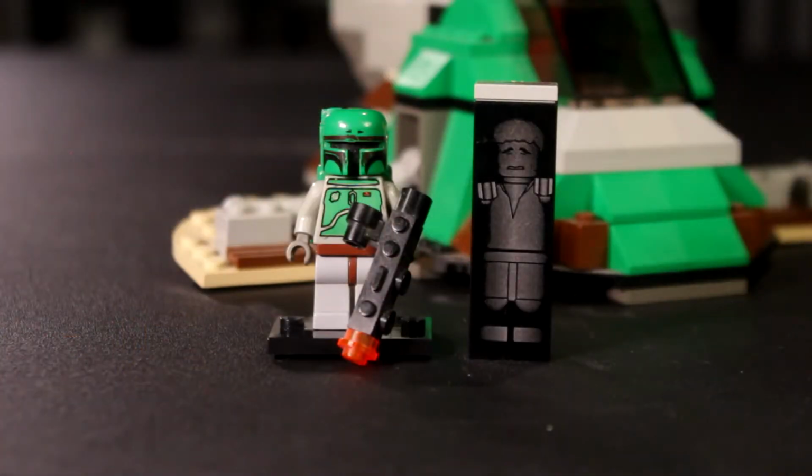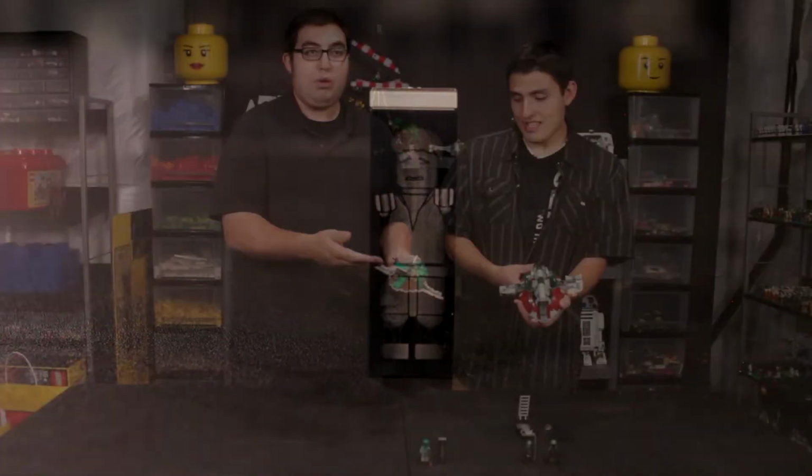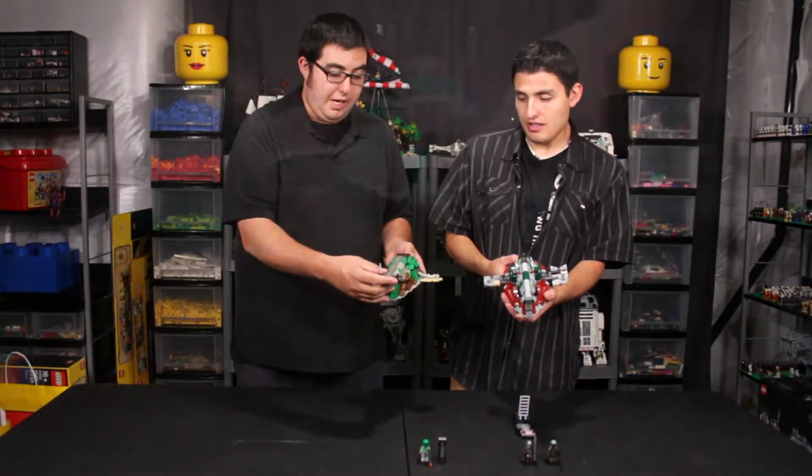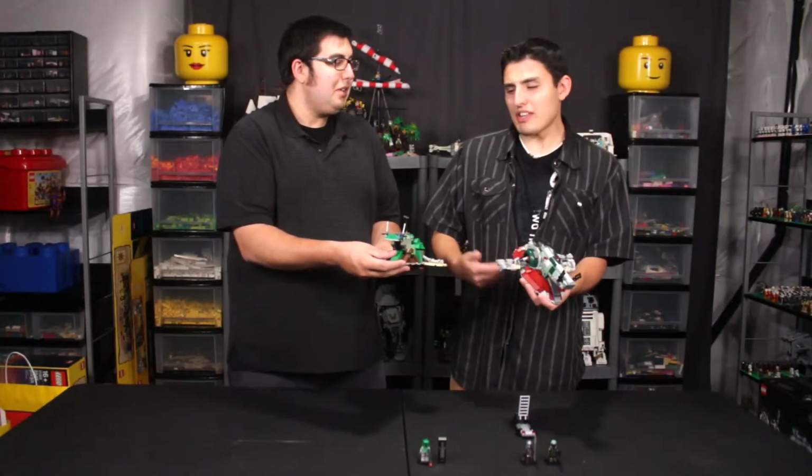But it came with Boba Fett and Han Solo in Carbonite, so obviously from The Empire Strikes Back. And it's got a little cargo bay that holds it. Yeah, a little cargo bay.